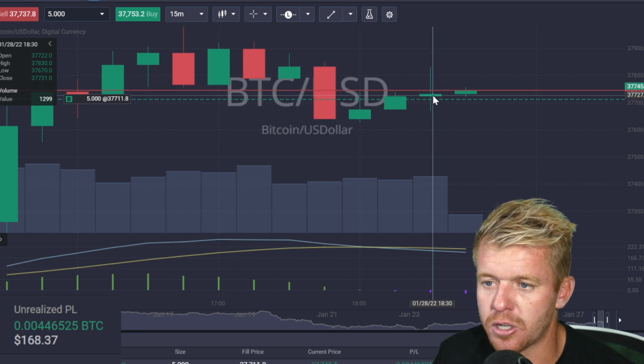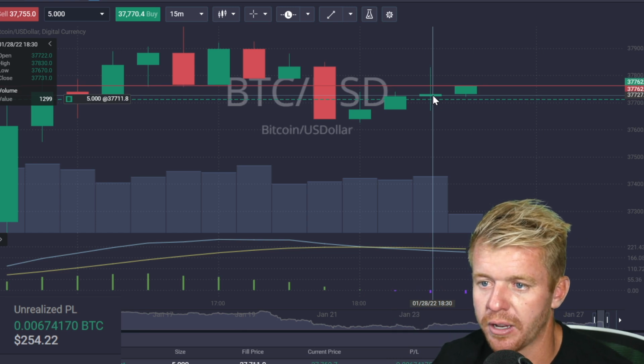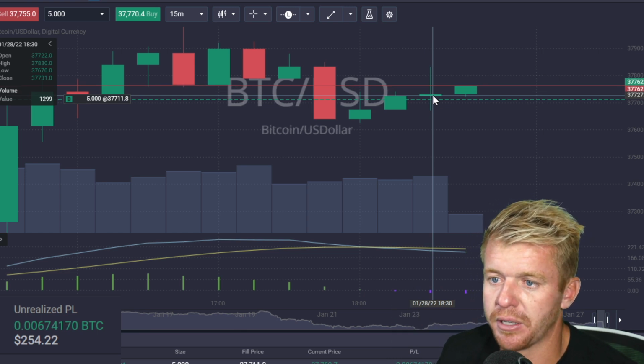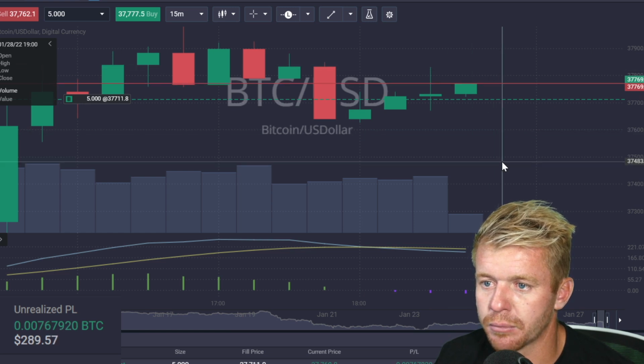So when you get these doji candles, it's very much like a 50-50 chance of which way the market wants to go at this point. So let's see if we can push up here. I'm definitely going to look to take profit if we can't get through here pretty soon.